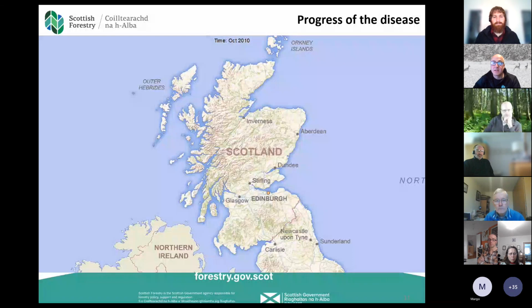So it's important to say with that animation that it shows that the disease can crop up anywhere, but it doesn't necessarily establish in an area and start spreading exponentially. Most of those red dots, especially away from the west-southwest, are dealt with, and no subsequent infection occurs around the site. So you'll see that more clearly in a map I'll show in a minute.